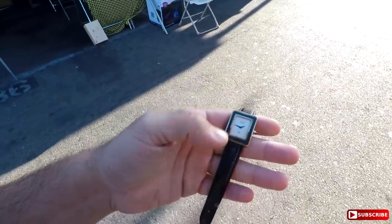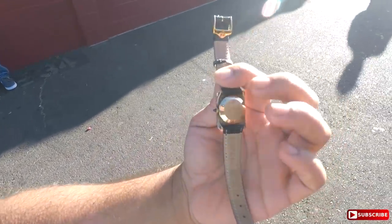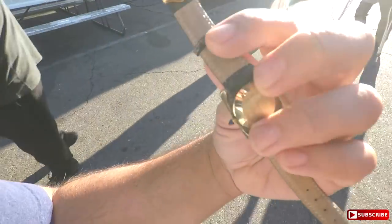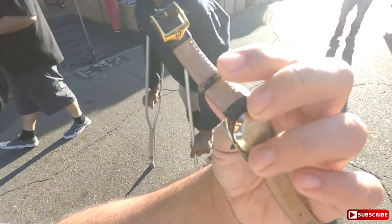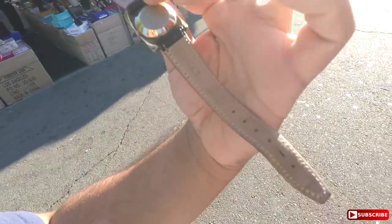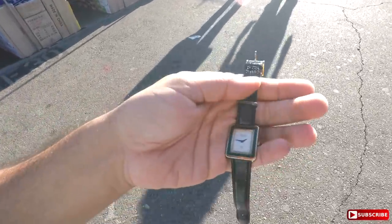And there we go, you guys. A vintage Gucci watch. That is amazing, man. The condition's incredible. You can see the leather band strap. It does say made in Switzerland. It's got the 16 millimeter. This is the Gucci genuine lizard. Does have the double G's right on the top. This thing is amazing, man.